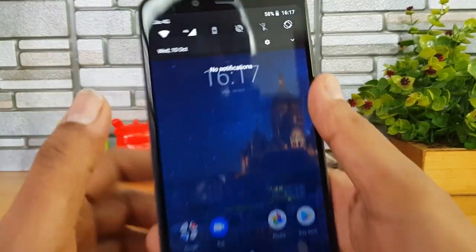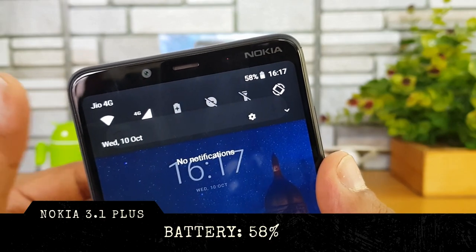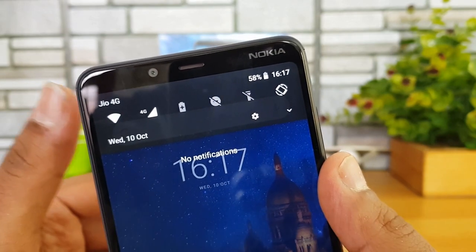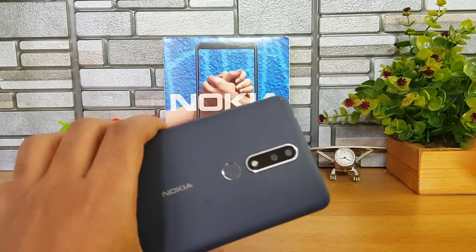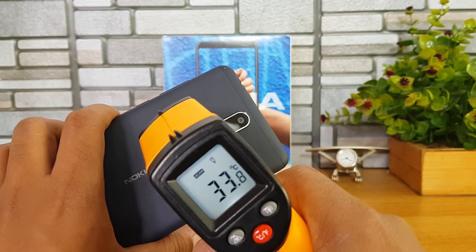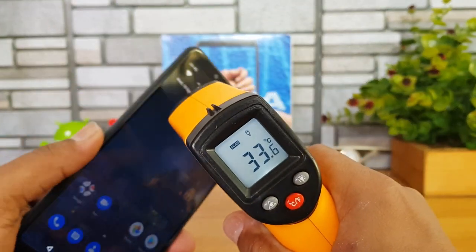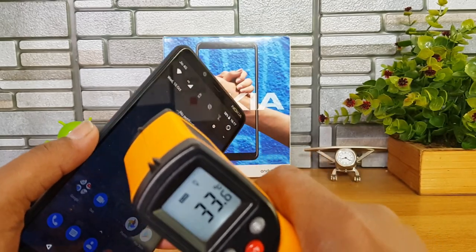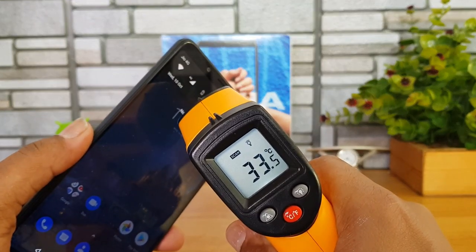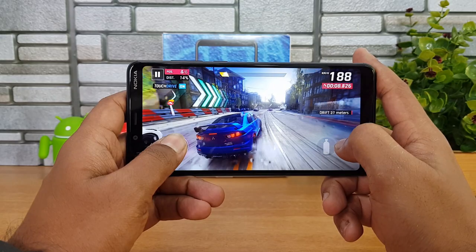So right now you can see the battery percentage is at 58%. So we'll see how much battery drain happens over a period of time. And let's see the temperature right now. So you can see the temperature is 34 degrees. That's the back panel. It's almost close to 34 degrees. And on the display, it's again 33.6. So that's the temperature. Now let's start Asphalt 9 and then we'll move on to PUBG Mobile.